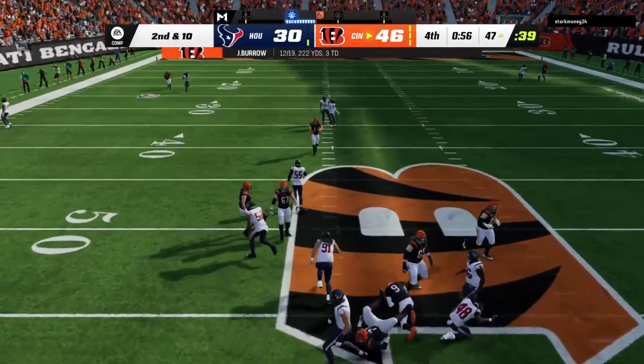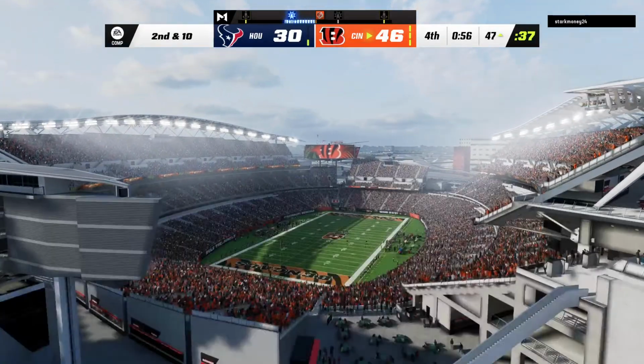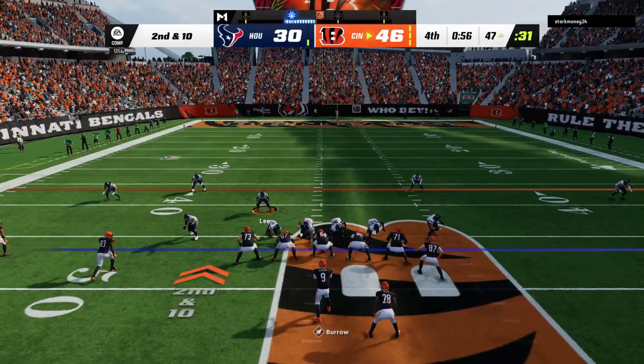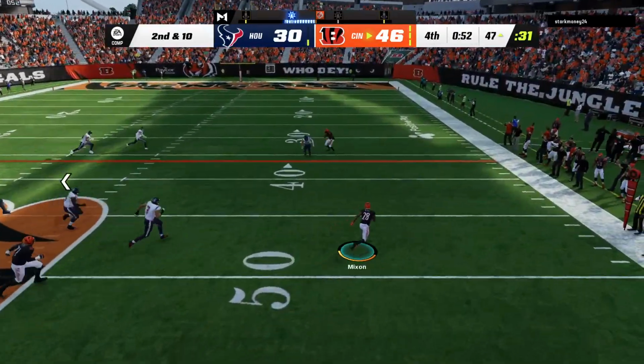Throwing to start the drive, but that one incomplete. I think he had to unload that one before he wanted to. He was right up in his grill. I think he was a dentist there without a license, don't you? Just not enough time for the play to develop. Just lucky it wasn't a fumble, really. Dumps it off to Mixon.